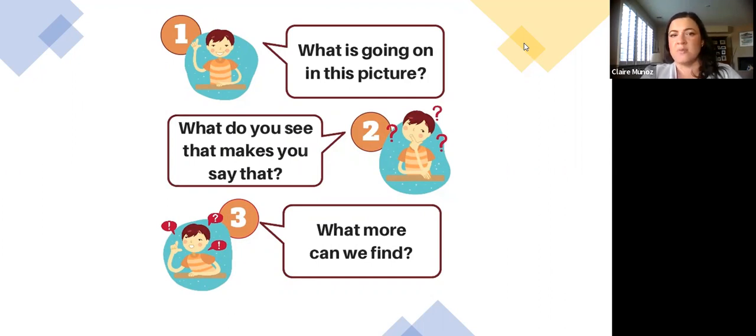So again, what is going on in this picture? What do you see that makes you say that? And what more can we find? And I encourage you to use this technique when you visit museums, when you look at visual artworks. And I think you'll also find other applications for it in other parts of your world.